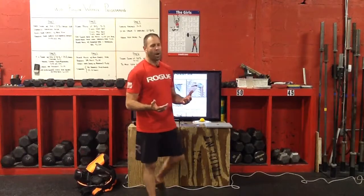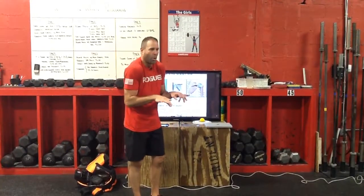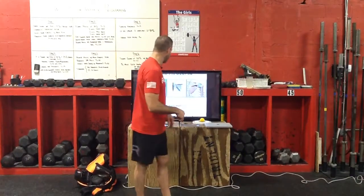Why does that happen? Well, a lot of it is due to just repetitive motion. Some of it's due to posture. We're not designed really to sit at a computer for 8-10 hours a day, so this forward posture really kind of breeds a lot of this stuff.